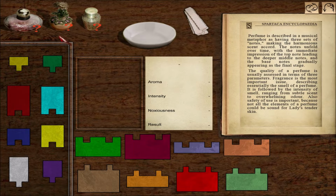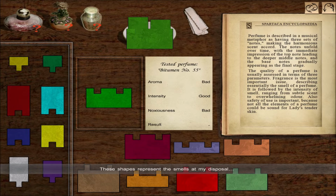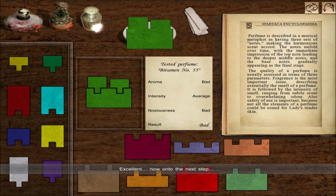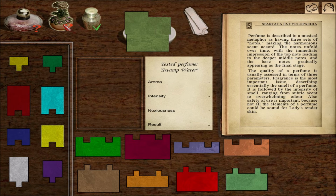This is rather difficult. So first we take a sample of a perfume, and then we check it. So let's see. These shapes represent the smells at my disposal. It's got to be this green, and then this slightly taller one, and this not as tall one. Excellent. Now, on to the next step. So that was the easy one. This one's a bit more difficult.